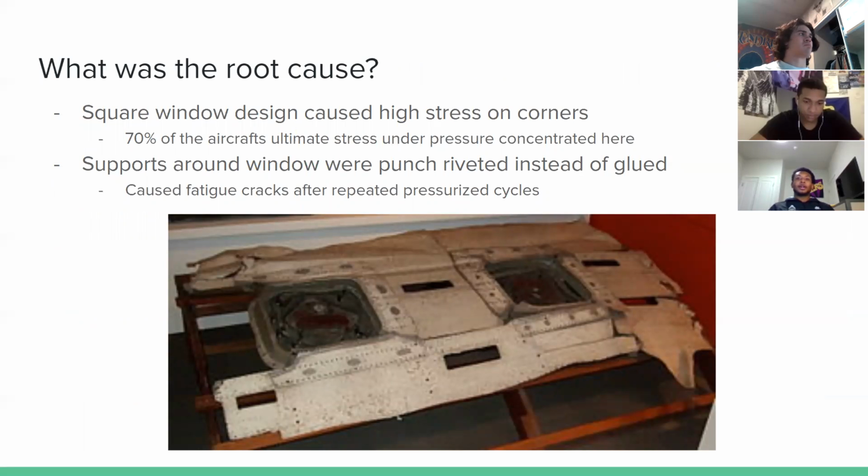So the root cause of the entire failure is that the windows in the front of the plane were made with squares instead of being rounded. They had square corners. So all the plane stress, or 70% of the ultimate stress of the airplane, was concentrated onto the corners of the windows at the front of the plane.